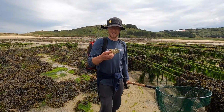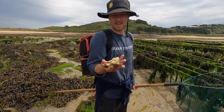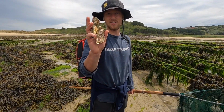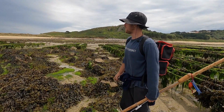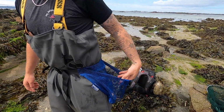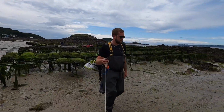So many empty shells, eh? Yeah, it's loads. So there we go, guys. We've got two oysters that are big enough for us to keep. So we're going to latch onto these two, add it to our little seafood buffet. We're going to go for a walk around the reef in the back. There you go. In the bag. Job done. That's a bit small, that one.